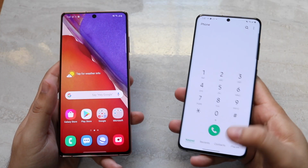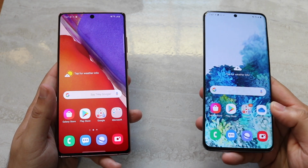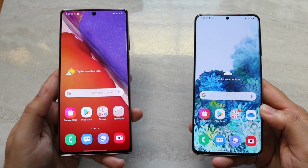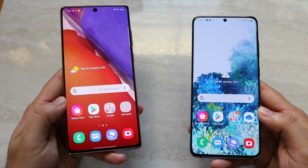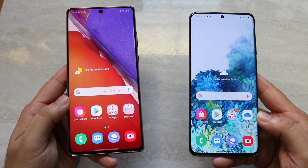Welcome back everyone. Time to do another comparison this time around between the Samsung Galaxy S20, the older one, versus the newly released Samsung Galaxy Note 20. So as you can see, these two phones are pretty big. They're the behemoths of their time.